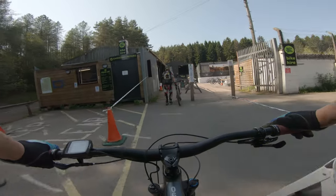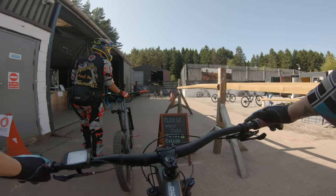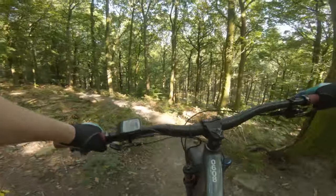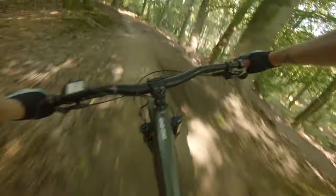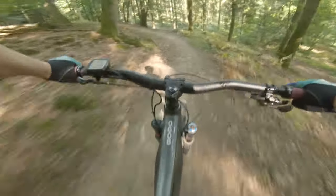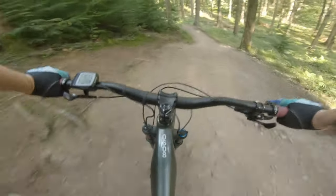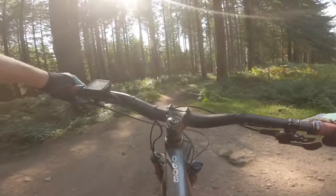Into Pedalabikeaway. A quick top up. Okay, right. Did the blue earlier. A little bit jankier. Ooh, you join the blue. Right, last bit of verdurous that is open.